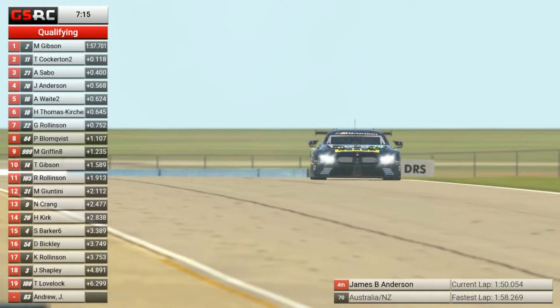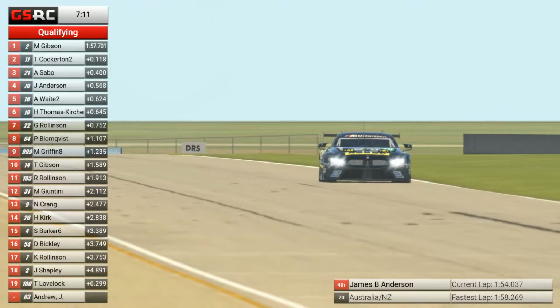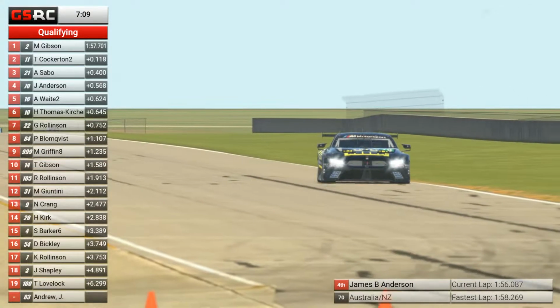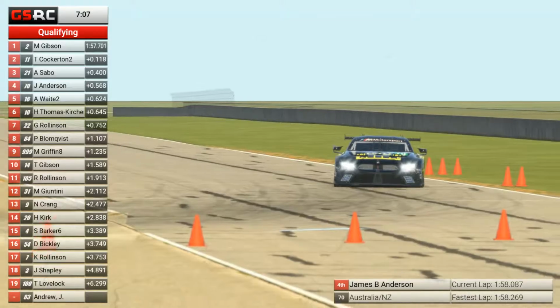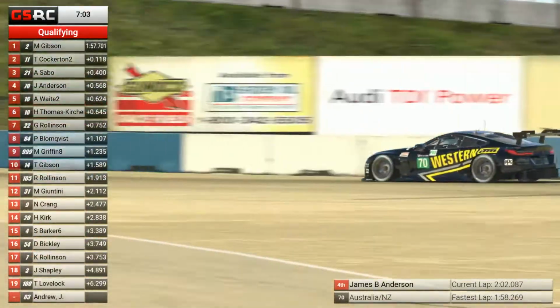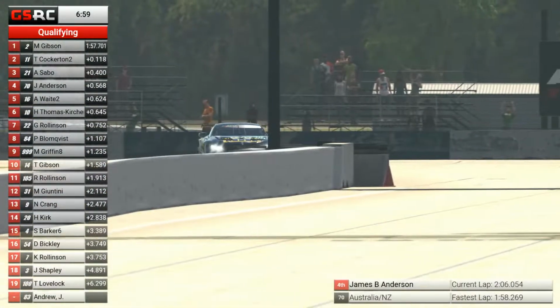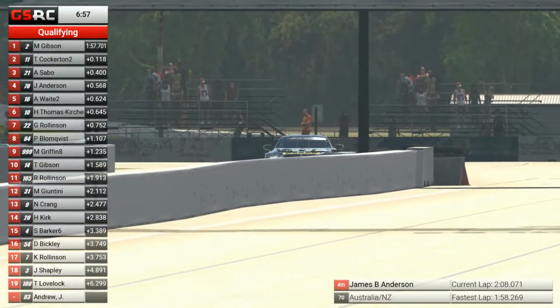James B. Anderson, however, does have a time, and he's currently residing in 4th place. Let's see how he handles this tricky Sunset Bend. The final corner of this track takes a pretty tight line through there all the way to the inside, and then washes out maybe a little bit early, and yeah, that's going to be very slow. He's going to come back to the pit lane.